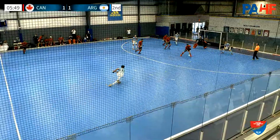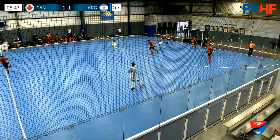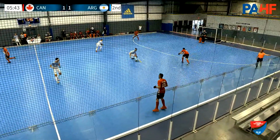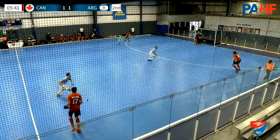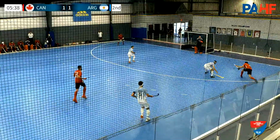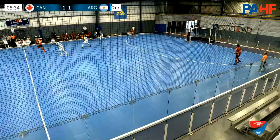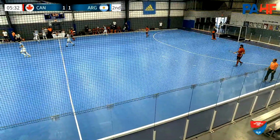Ball back to the top, just missed. And a long pass up after the miss, put right into the circle, but off the foot of the Argentina teammate. So Canada now working the ball, but against a press from Argentina. Not a particularly difficult press to beat, not particularly high-level pressure.